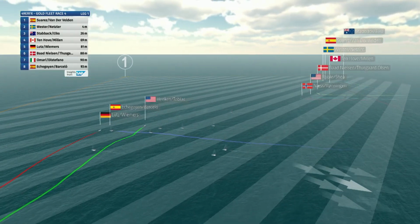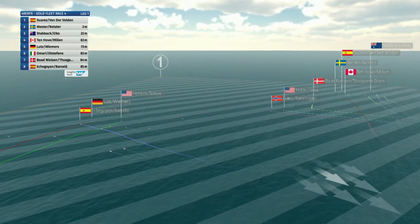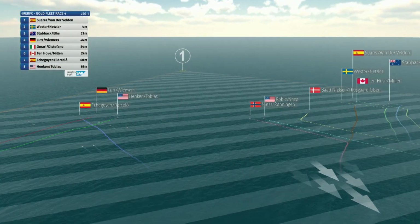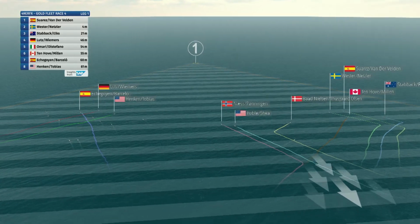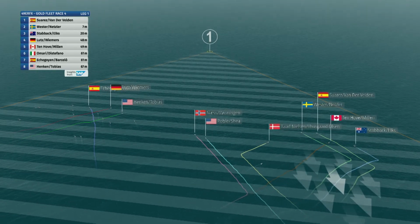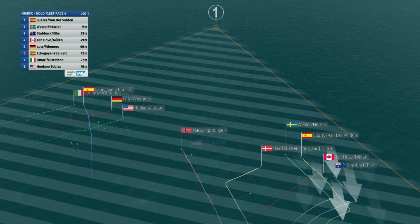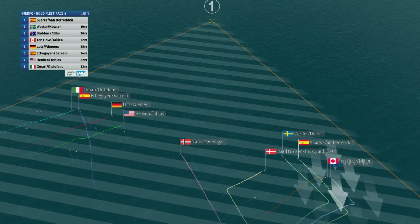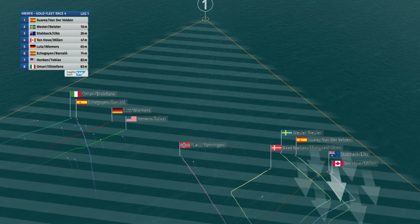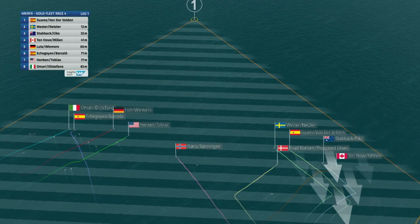Yeah, so I'll give you an update on who those teams are. There's Westler and Netzler, the Swedish team, also Squares and Van der Weyden, Spain 21, and Stabæk and Elks, Australia 31. So they are the main 3 boats that have broken out from the pack over on that right-hand side. Yeah, the group that started up on the committee boat, and they went right, and they didn't get involved with that arm wrestle in the middle of the track, have done nicely, the top 3.